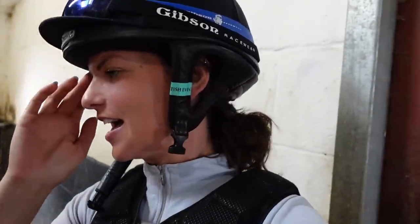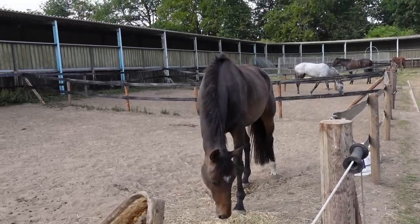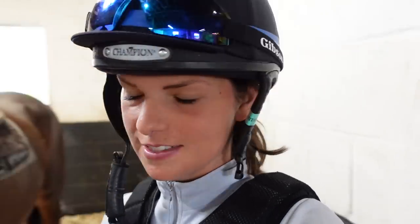The first lot is done, and then after we've ridden, they have a full wash off, and then they get turned out in their turnout pens. Now we're taking up the second lot.